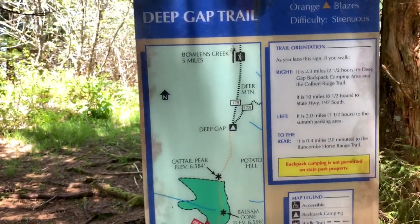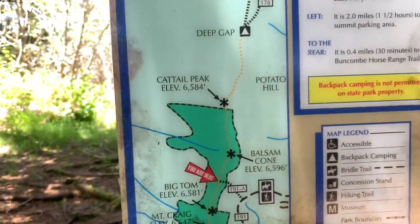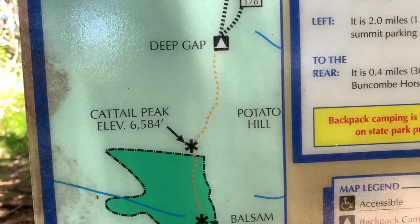All right, Deep Gap Trail sign. We are right here. Still a little ways to Balsam Cone. And if we feel good, we're gonna make a stretch to Cattail Peak, Potato Hill, and turn around at Potato Hill.